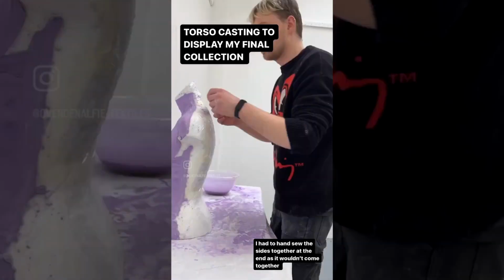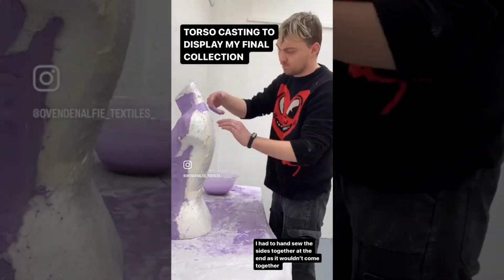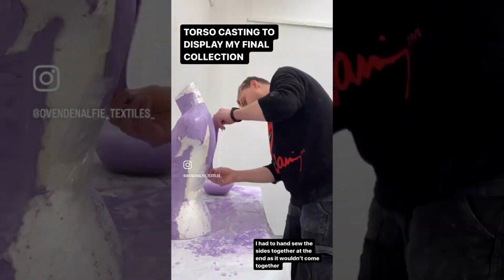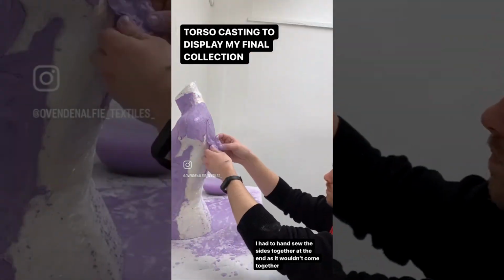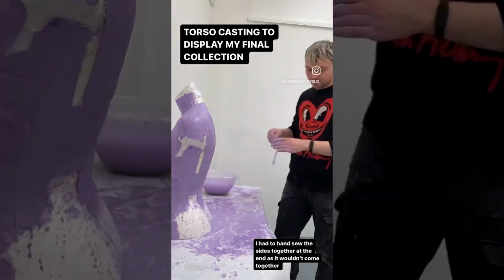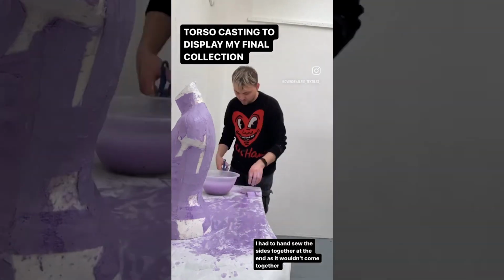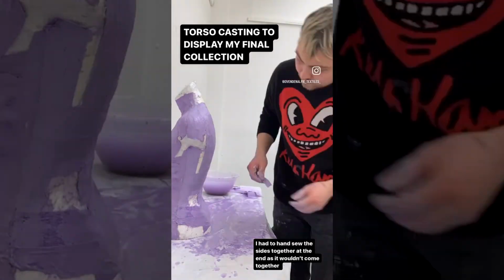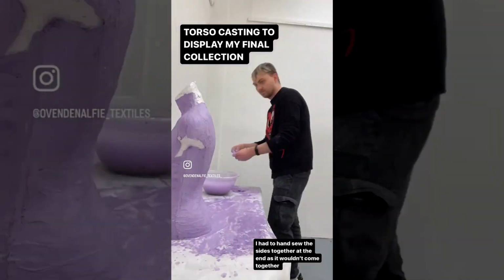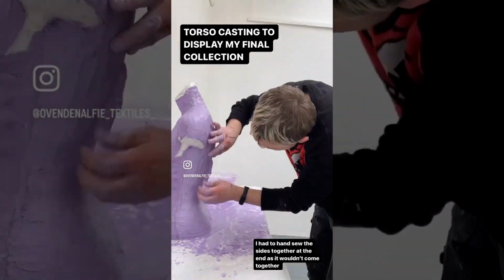This is me creating a torso for my final collection. In total I created 3, and therefore they will be suspended in the air to create the flying illusion of a weightless butterfly in the air. This might look easy, but it's actually really difficult to try and put everything into position, as well as trying to coerce the 2 parts off of each other.